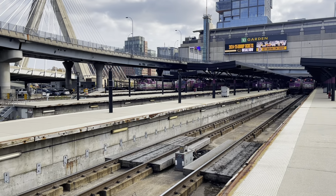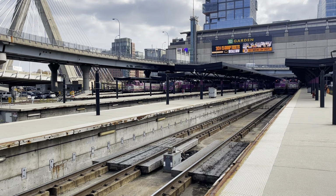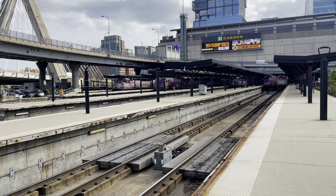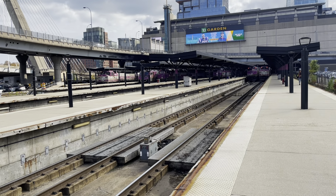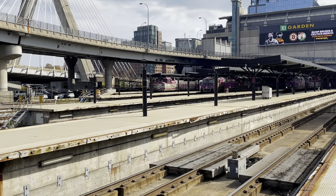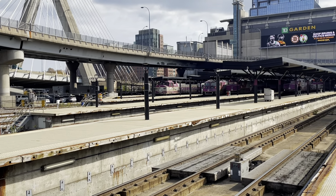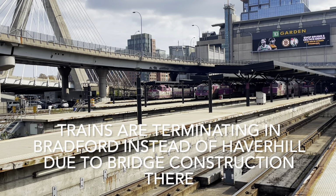Terminal in New Jersey being a working railroad museum. Well, North Station Boston is even more so. Virtually all of the trains have old General Motors power on them. Time is 12:40. There goes train 209 for Bradford. It's right across the Merrimack River from Haverhill.